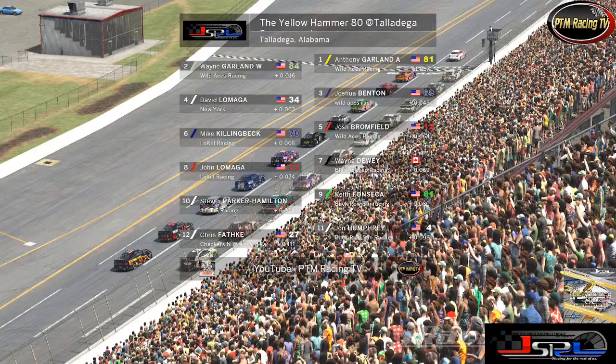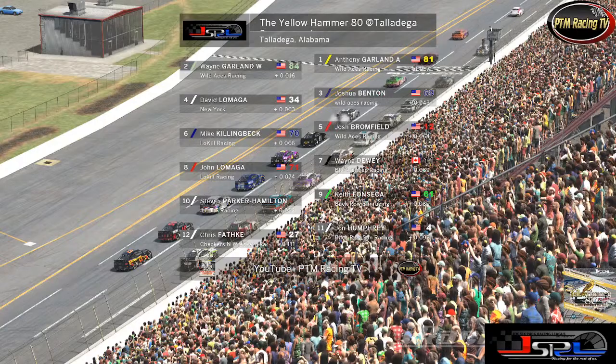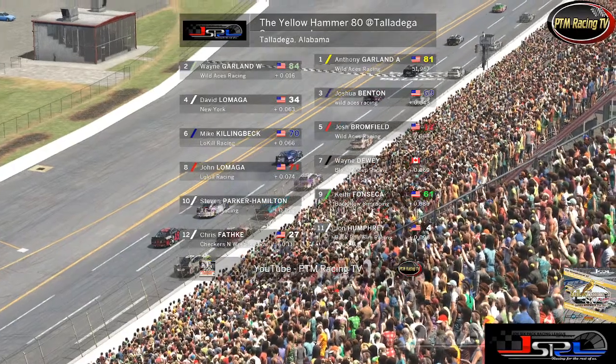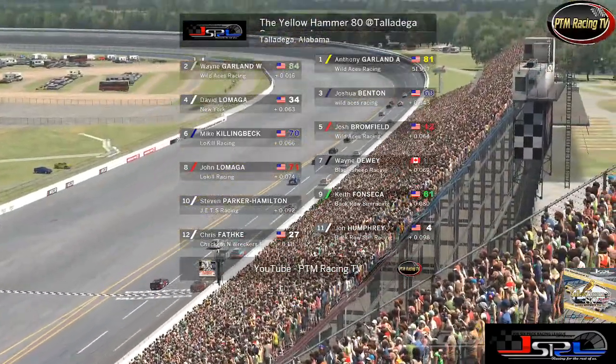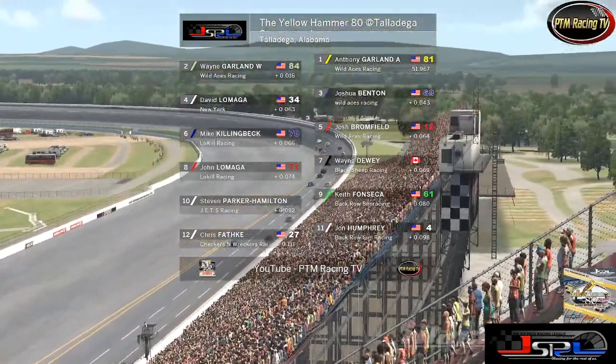We'll certainly see how they handle and maintain themselves as we look towards the future, and the future looking bright for them. But here on our starting gun for the pole, we'll see Anthony Garland in the 81, and rounding out to start is outside. That'll be Wayne Garland in the 84. Row 2 sees Joshua Benton in the 69, is outside. That will be David Lamaga in the 34. Row number 3 is going to be Josh Bromfield, and 12 is outside. Mike Gillenbeck in the 70.